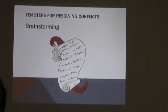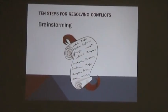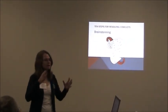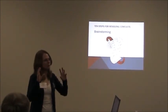And then the next thing is to brainstorm new ideas and write down 10 of them. Brainstorming is when you just throw out ideas. It can be crazy, it can be off the wall, out of the box, no judging going on. And the good thing about brainstorming is it lets your mind think about different possibilities that you might not have normally thought of.